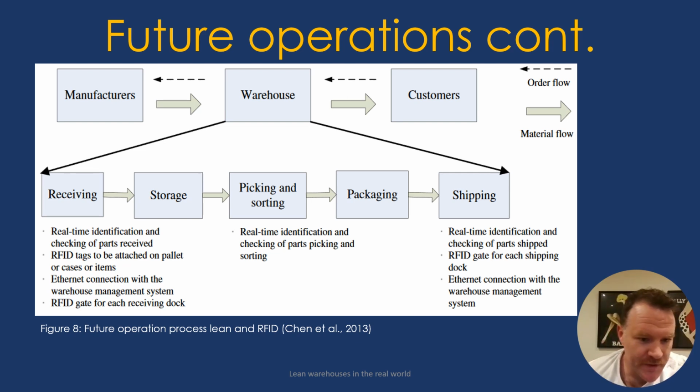So this is the future operation process, lean and RFID flowchart. We still have all the main components listed in current operations. However, real-time identification and checking of parts received is done in receiving, with RFID tags attached to the pallet, cases and items, as explained earlier, using an Ethernet connection with the warehouse management system. All that data is transferred from the RFID receiver at the receiving dock. With the picking and sorting stage, real-time identification and checking of parts picking and sorting is completed. And then when the item is shipped, real-time identification and checking of parts shipped can be completed from the RFID reader at the gate. And that uses that Ethernet connection as well to transfer that data.